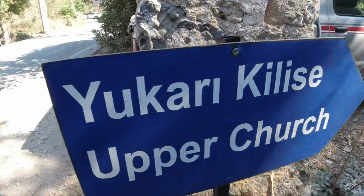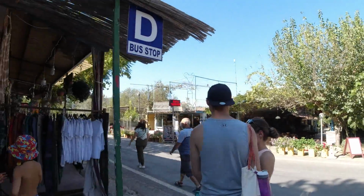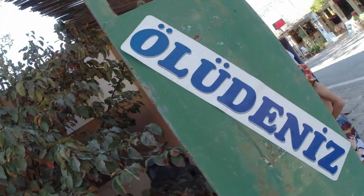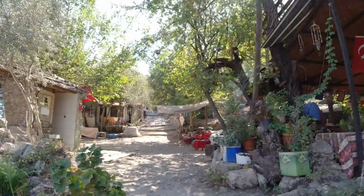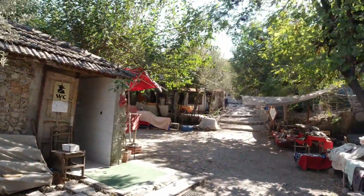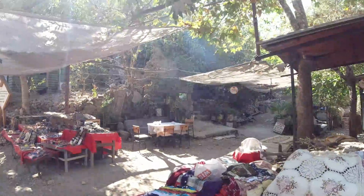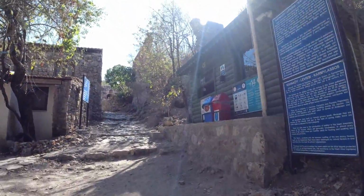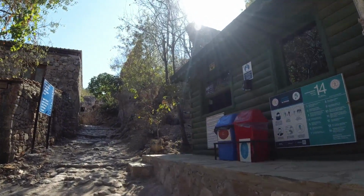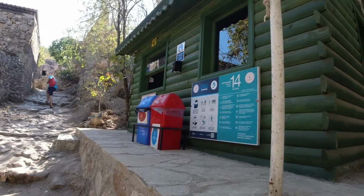All right, upper church. Up this way. And some restaurants. Oludeniz, that's the town where I started the video and made a separate video about, an awesome beach town. All right, here is the ticket office. Okay, and so the ticket was 10 Turkish lira, which is $1.50.